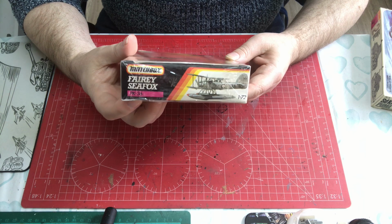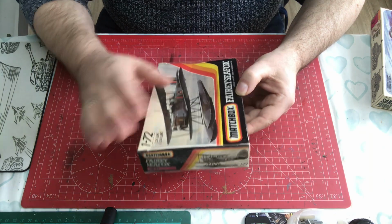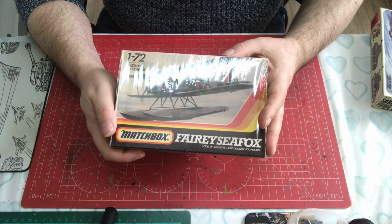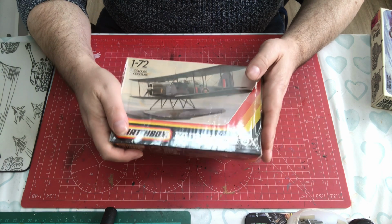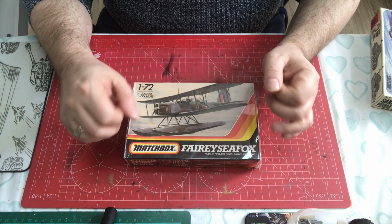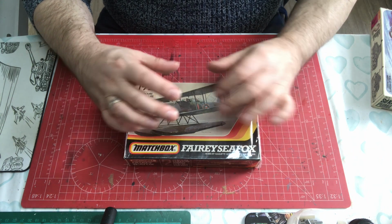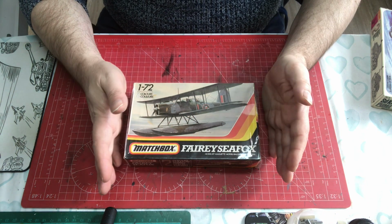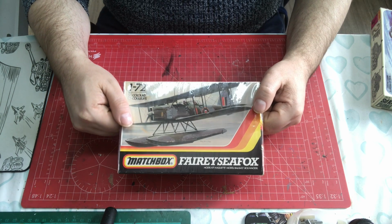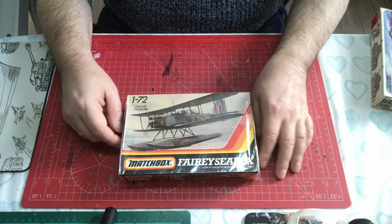PK-36. So the part coding configuration changes when they re-release their kits later on. So this also got re-released in 92. Then they did a different version in 96 with different decals. They did another version in 1997 which had paint and brushes, and then as late as 2007 Revell issued this in a different box, but it is the 1983 kit. So let's have a look at the box.